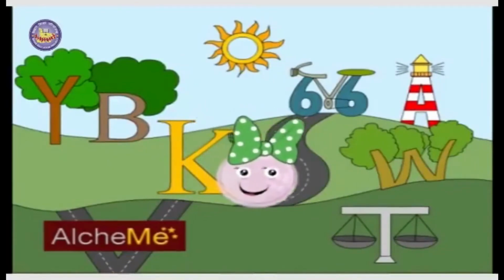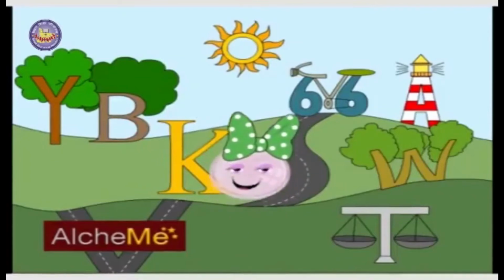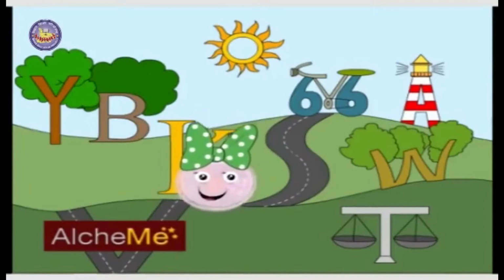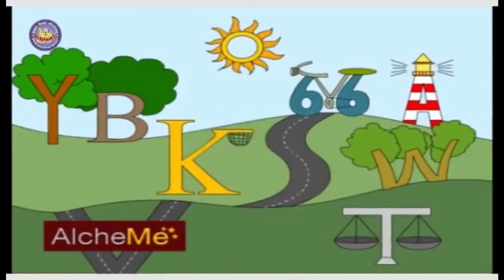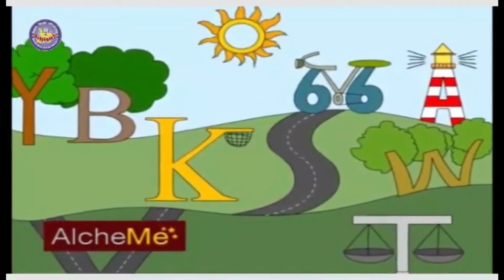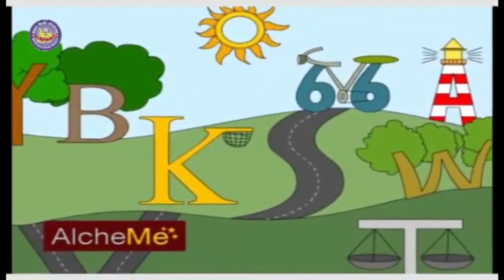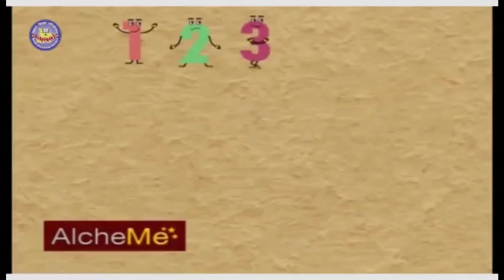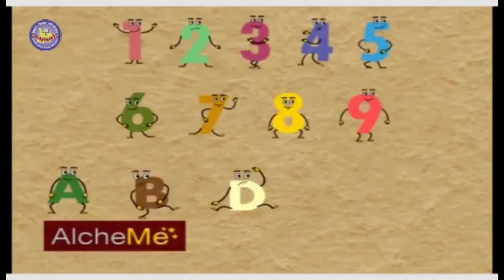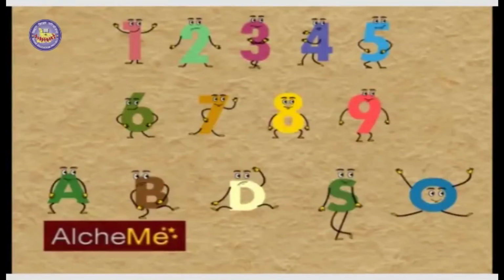Idea. Let us help the numbers and alphabets dress up for a fancy dress party. Ready? Come on! Step right into Doodle Land, where you'll find the coolest numbers and letters. Come along! There's a fancy dress competition going on today, and all the numbers and letters want to dress up in costumes. Would you like to help them?